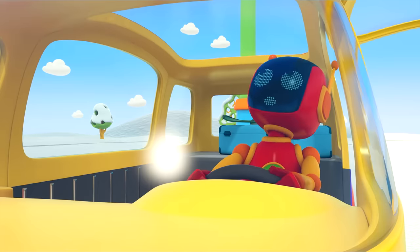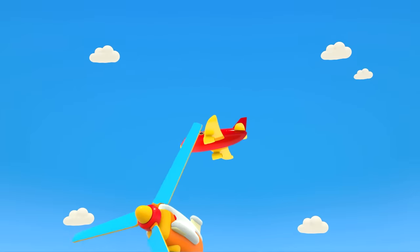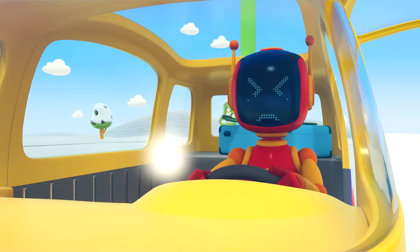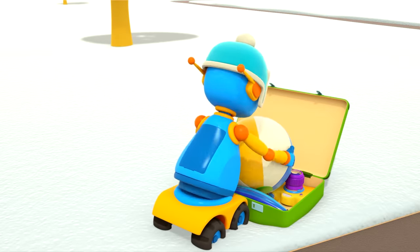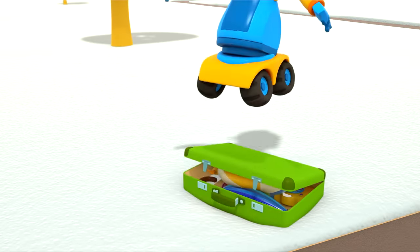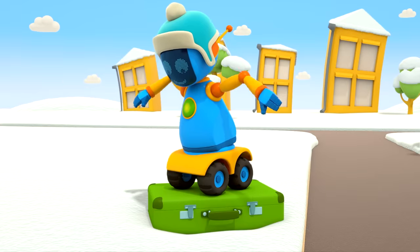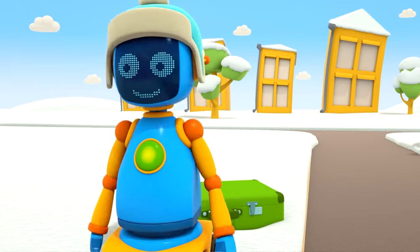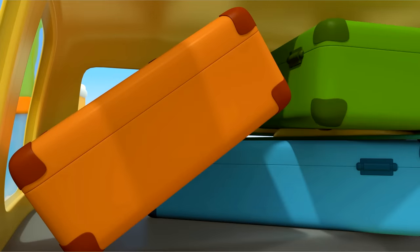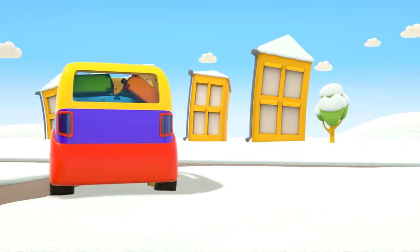Hurry up, robots! Your plane has already arrived! Close the last case. Put the cases into the car. Off we go!